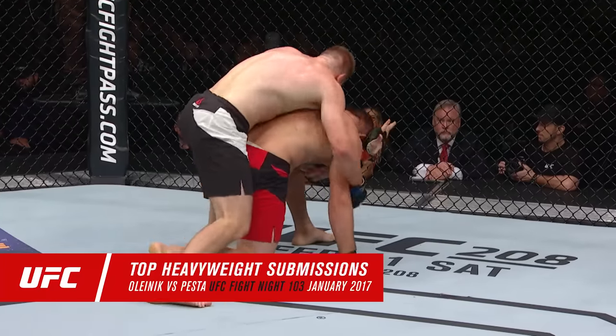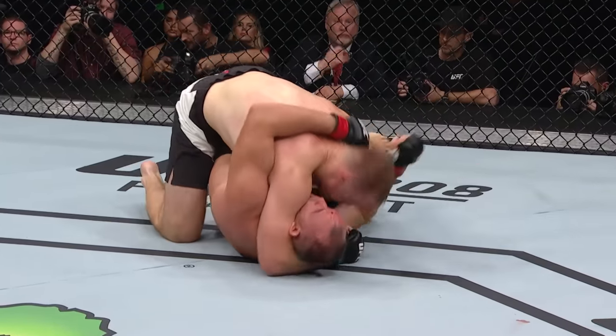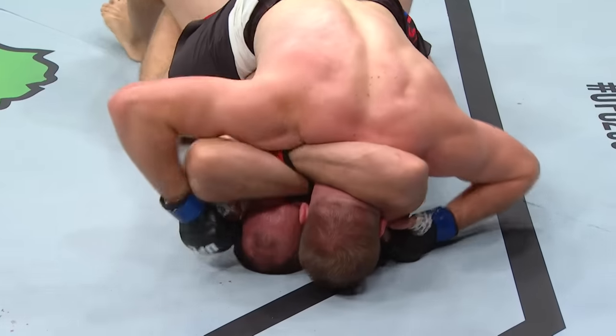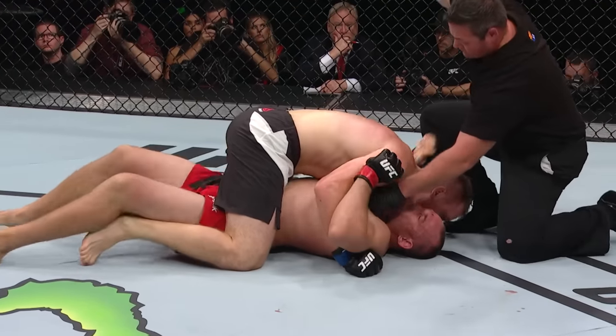Pretty good right hand by Pesta. Now another. Right back to that cradle. Now, he's done two different cradles today. He did a near-side cradle, and there was a far-side cradle just to really maintain control. As he's now advancing positions, I mean, this is great grappling, just using those punches to move himself into the mount position. But he got it. He got it.